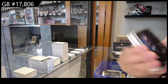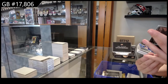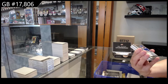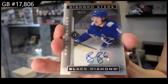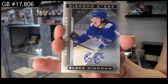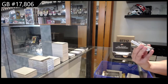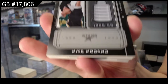We've got number to 349 base for Colorado of Cale Makar. Oh, pretty. I like that. Diamond Stars. Purple diamond auto numbered to 10 for the Vancouver Canucks, Brock Besser. Brock Besser numbered to 10 for the Canucks. Cup winners patches of Mike Modano for the Dallas Stars.